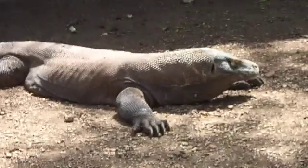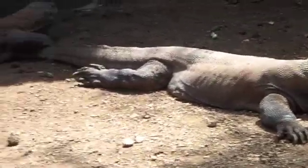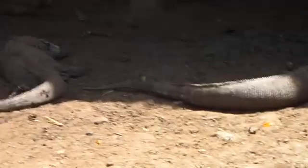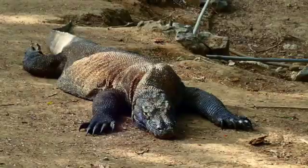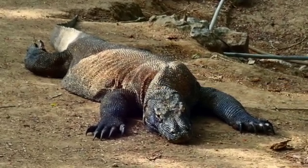Dragons can smell a dead animal for up to 11 kilometers or 7 miles away with their forked tongue. A dragon can consume up to 80% of their body weight in a feeding and eat on average once a month.